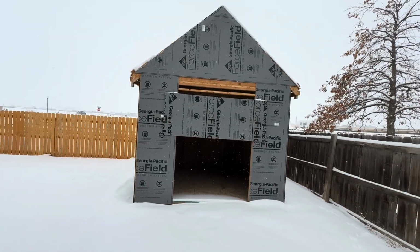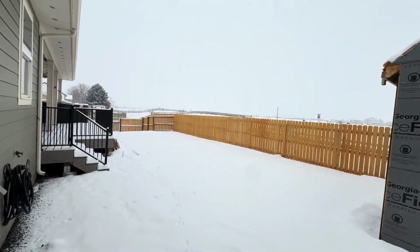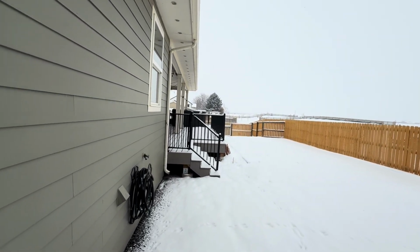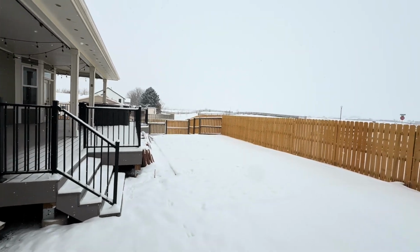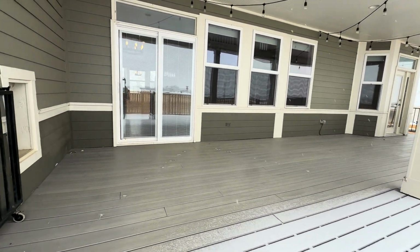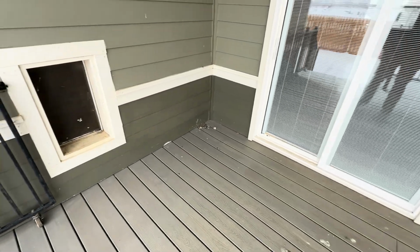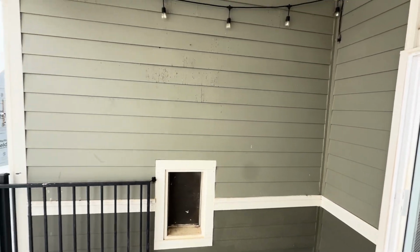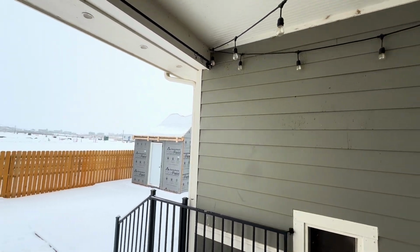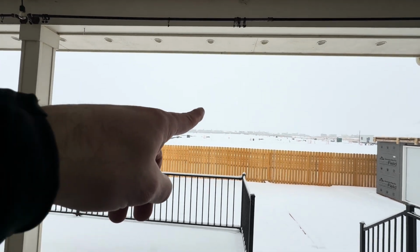Come in this backyard here. Obviously they started building this shed. Pretty decent backyard. I guess I'll just do this right now while I got my shoes on. But here's the big beautiful deck. This is a Trex decking, which is nice because you will never have to redo the deck at all. And there's your view. The mountains will be right over those houses.